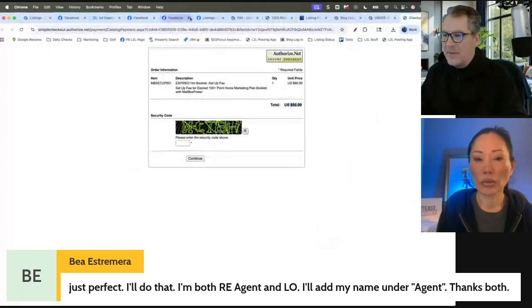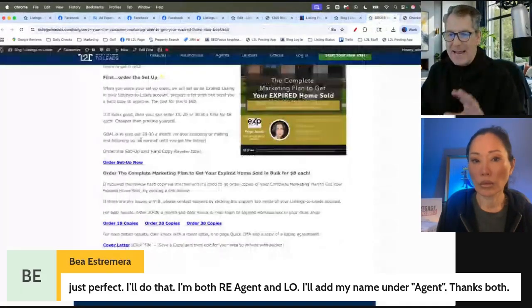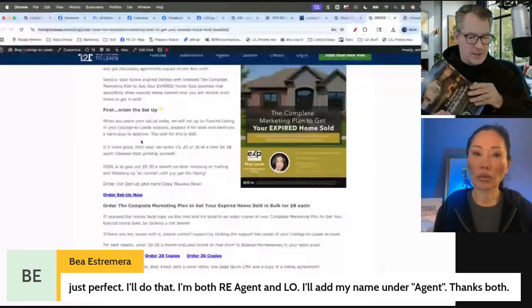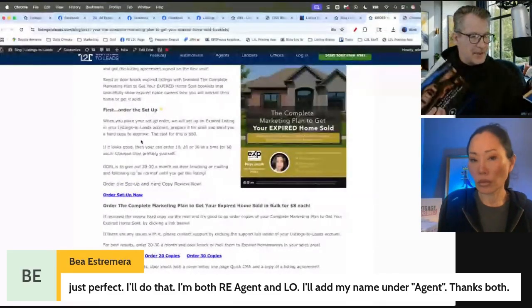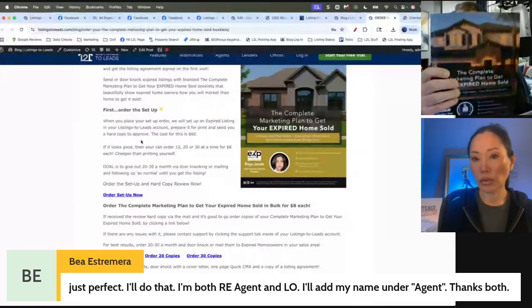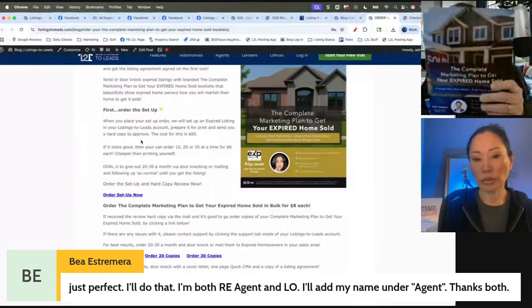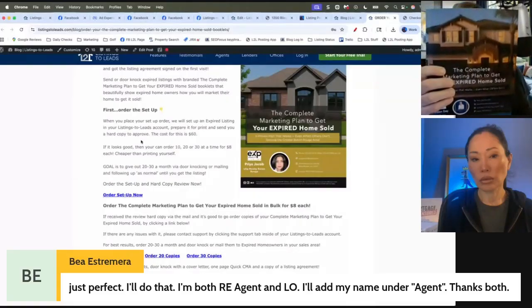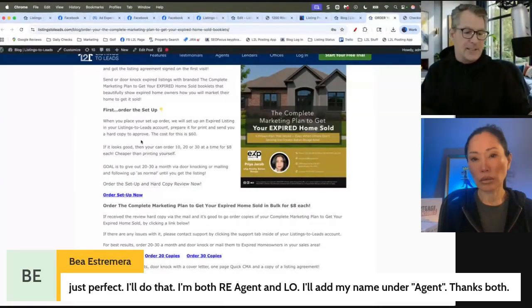And what we do for the setup is we add an expired listing to their account. We'll use a home, and you'll notice here, there are different homes that we use on the cover because we want it to be appropriate for that area, right? So this is appropriate for his area. This one is appropriate for his area. And so every agent will have a different image on the cover.